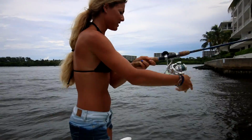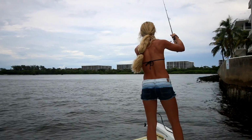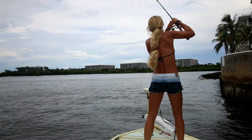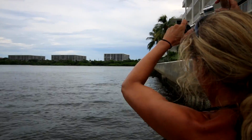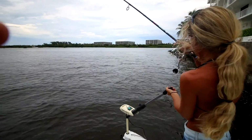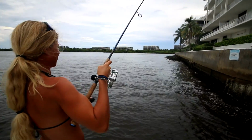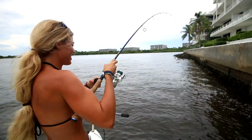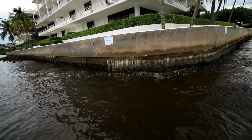Good cast, good cast. He's still not on. Hey, you know how to catch me? Got him, he's jumping. Woo! First fish! You can just see the baits are going crazy over here. Hold on. Get us away from this wall. There he is. Nice snook.